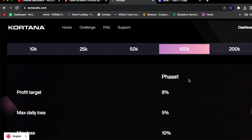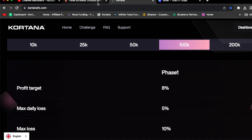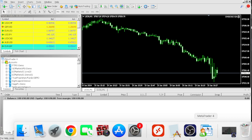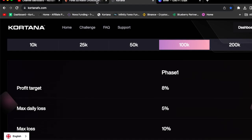Go and get yourself a 10K. Even if you want to start off with a small Cortana FX 10K account, get the Ongogo EA. Then get yourself a Cortana FX 10K account. Use the Ongogo EA. Pass the 10K account. And it's that simple, guys. Get funded, guys. We're not trading small accounts anymore. Go and get funded, guys.